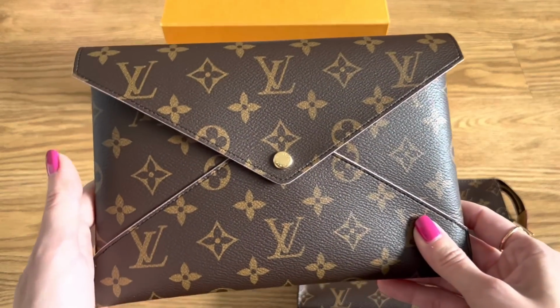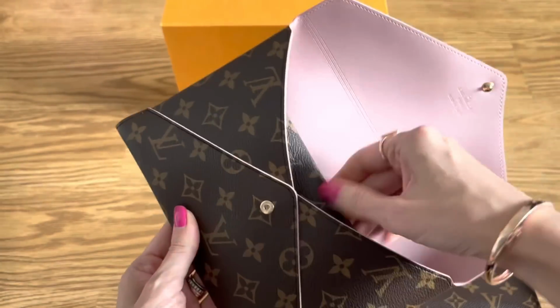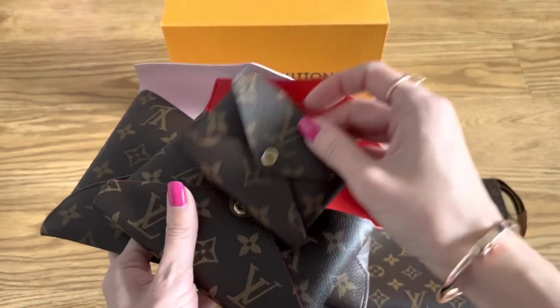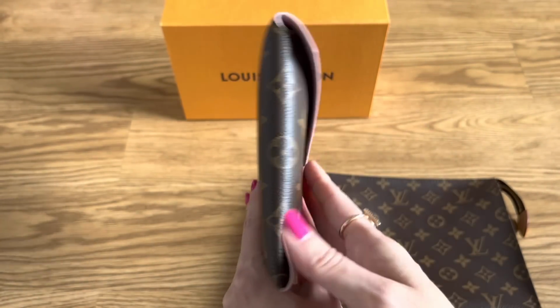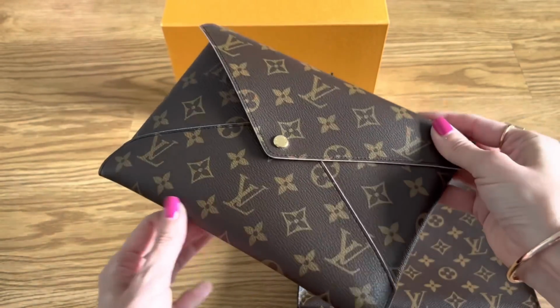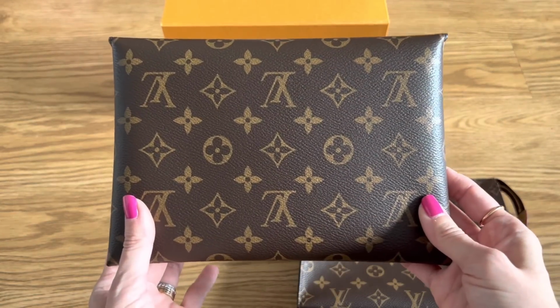So this one here in terms of design has a snap closure. In fact, all of them on the inside have snap closures. As you can see, it's a very simple folded origami design in this envelope shape, and it's very, very simple. It is also quite slim, and there's nothing on the back. It's one piece of monogram canvas, as you can see, that goes all the way around, so it's not a mistake that it's upside down on the back.